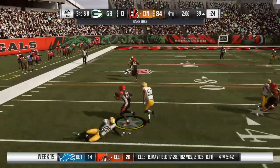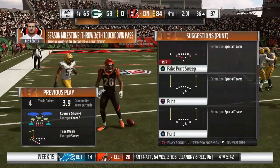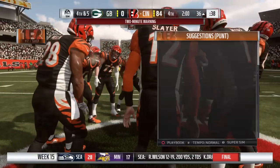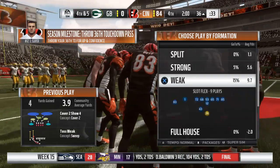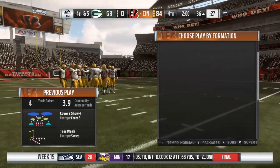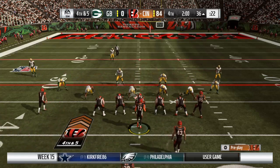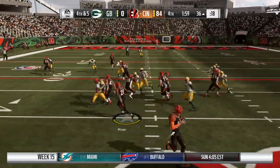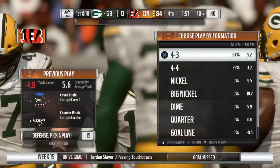On 3rd down, Mixon. And he's brought down. A nice little juke move that preceded it, but not much thereafter. Give him 4 yards on the play, and that will lead us into the 2-minute warning. So the Bengals in possession of the football here as we get you reset. They've got a 4th down here in a game that looks to have been decided already. They'll run with Mixon, and he is going absolutely nowhere in the wrong direction.